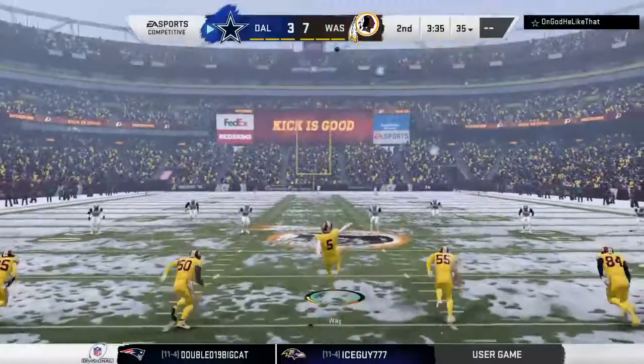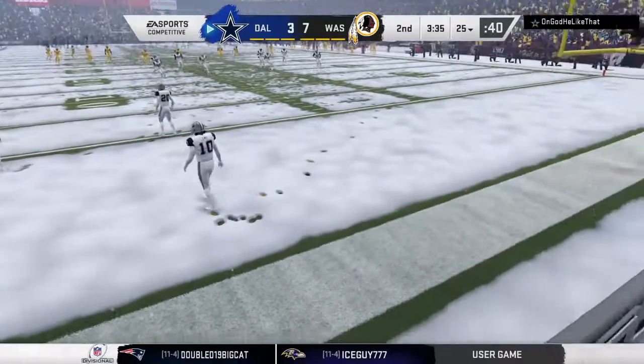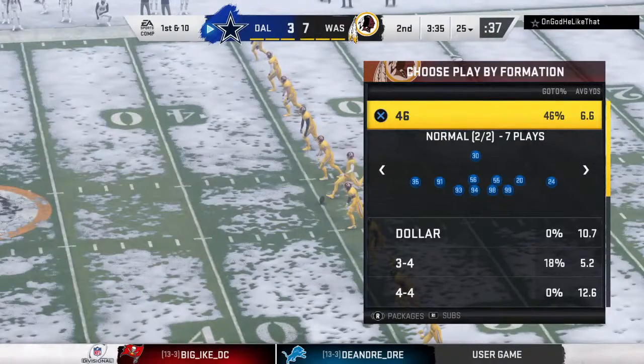So let's try this again. After the kick return TD, here's yet another kickoff. And that'll carry over the back line of the end zone for a touchback.